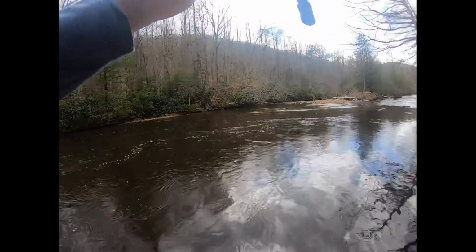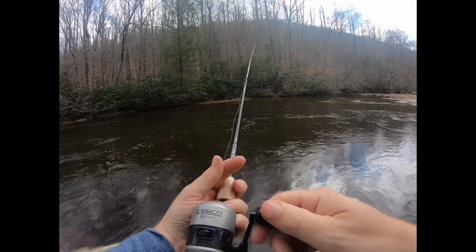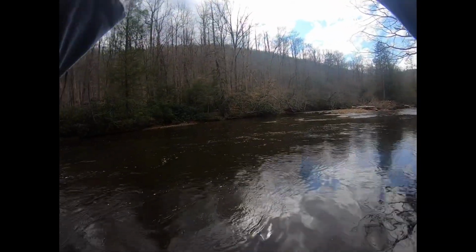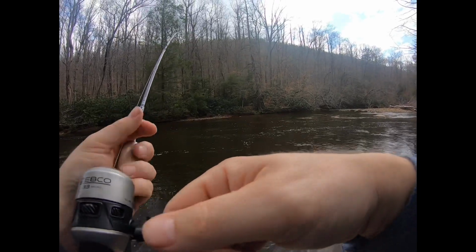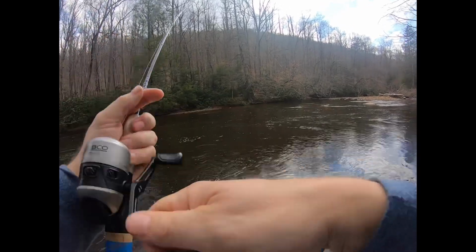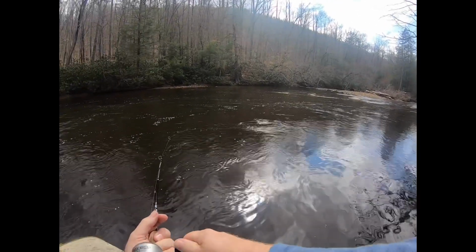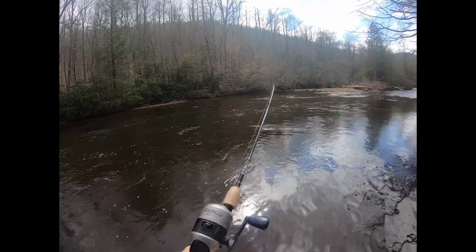All right, we'll give it a couple more casts in here, and then we'll roll on and try to fish another hole or two before we have to head home. Oh, look here, man. He hit that as soon as that bait hit the water. Now here's what's weird. I've casted over there 10 or 15 times and not got a bite. But then on that cast, as soon as the bait hit the water, he drilled it. There we go, come on. He's a fighter.